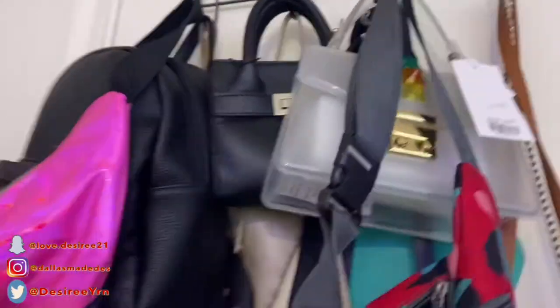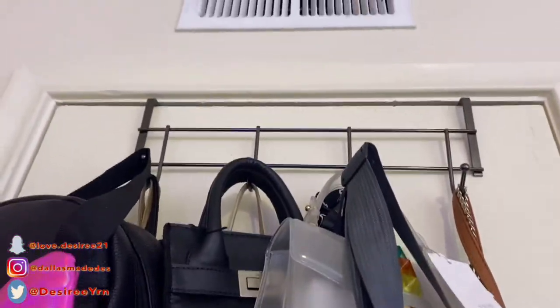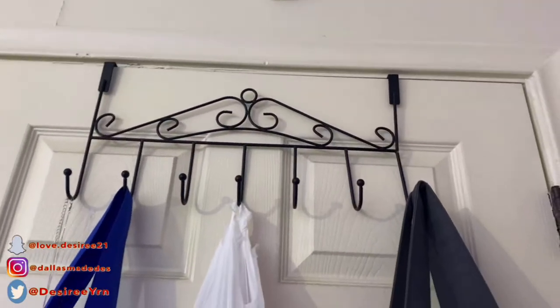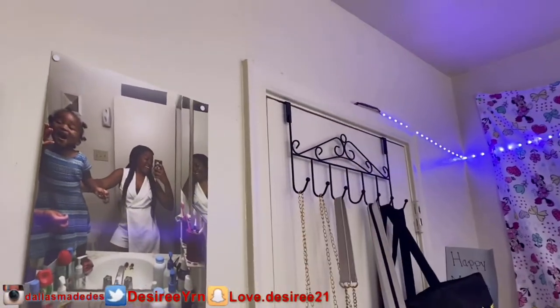And I also have another one that I hang purses up on. This is the one I was saying was getting full. And then I have an extra one over here that I just hang random stuff on, that I'm probably gonna take down. But this one's for my purses, and that one's for my purses also.